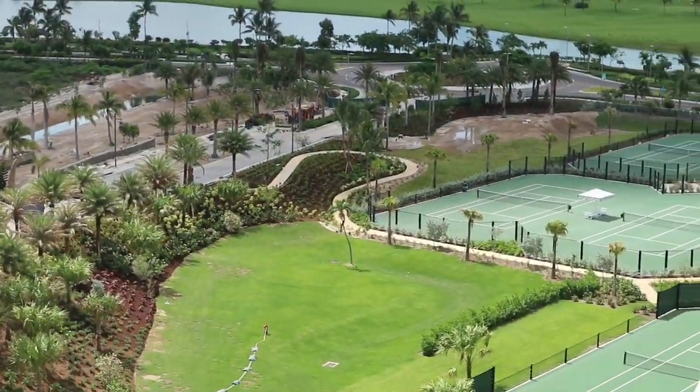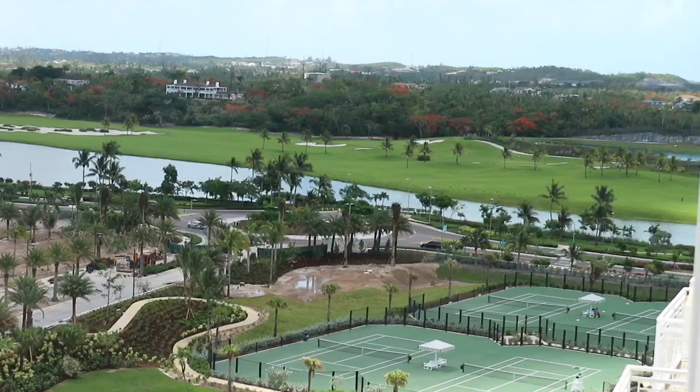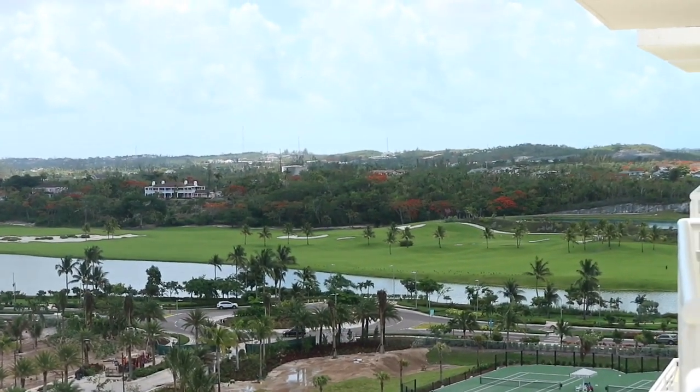There's quite a few tennis courts here. And if you guys are into golf, there is an absolutely stunning golf course across the street.